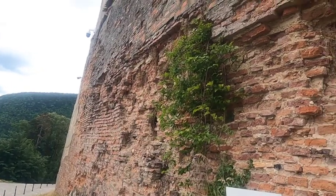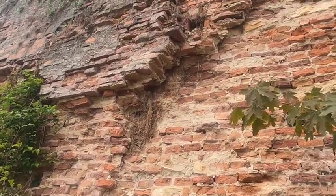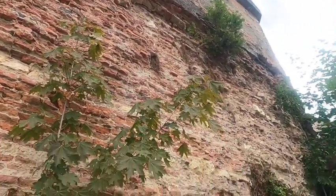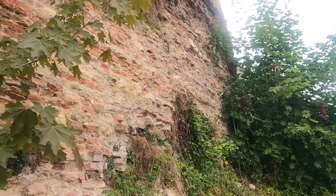Just to give a little indication of how thick this is, there you can see how many layers have eroded or fallen away or been deliberately damaged, and still that wall is incredibly thick. I would suspect it's many, many meters, as many of them are.